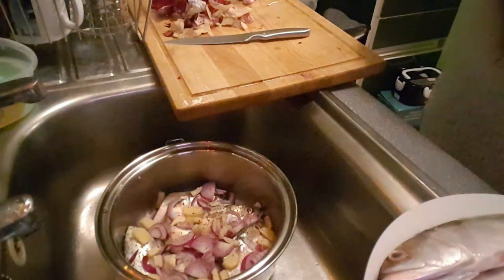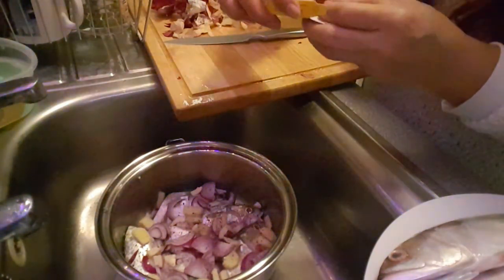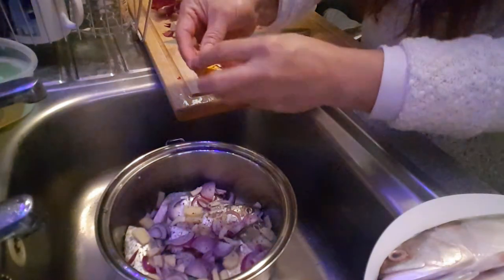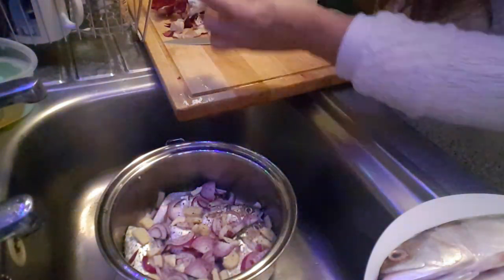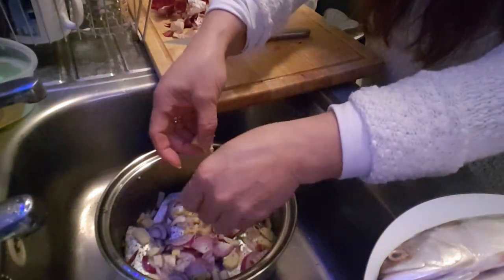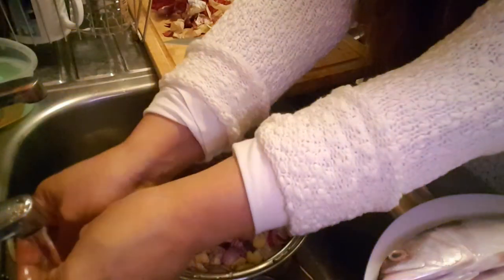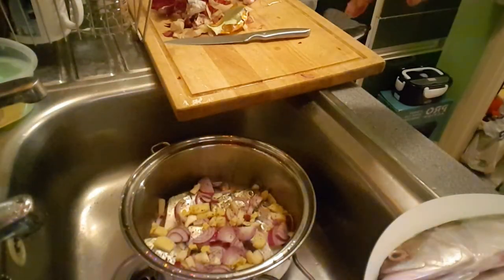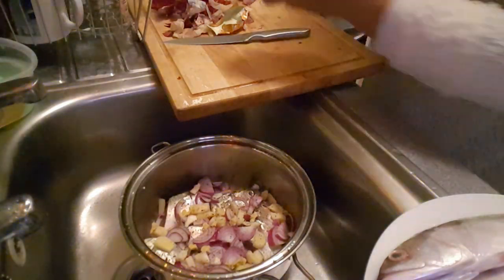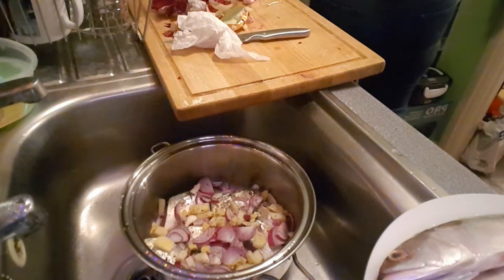And then what I'm gonna do is add some chicken cubes to give some flavor. One is enough. I just spread it. Yeah, like that. You guys, preparation is not really easy, you know. It's easy, but I meant to say it's not quick.